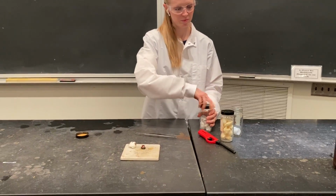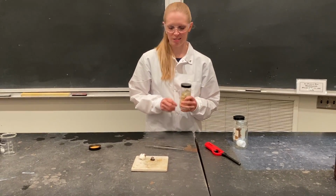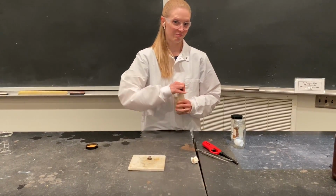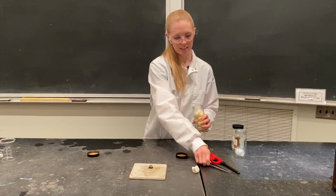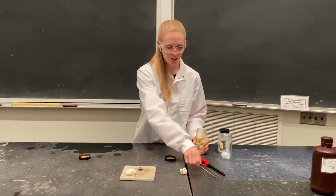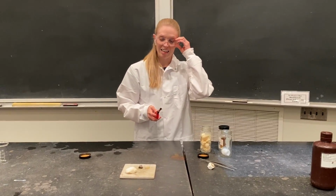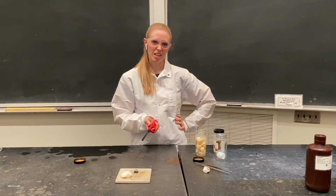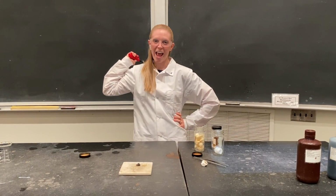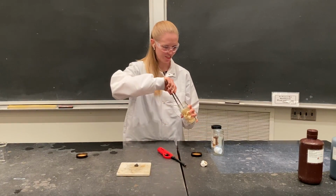Now, we can also treat the cotton with something else, nitric acid. If we do that, it doesn't exactly become flame resistant. If we treat it with nitric acid, we're basically adding the N from TNT. And it burns completely. Let's do that again, just because it's fun.